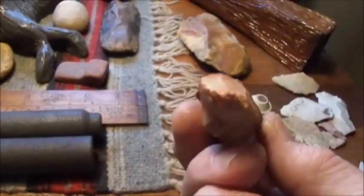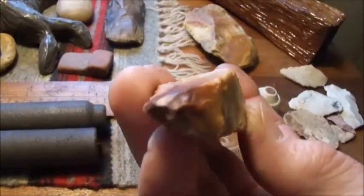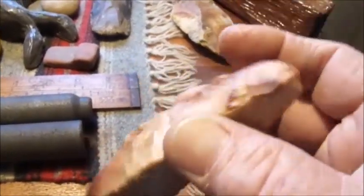it possibly could be man-made. It just looks awful strange. I don't know if it is or not. Kinda heat treated on that one end. Looks like, I don't know what it had been used for.